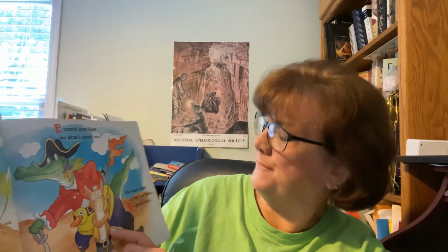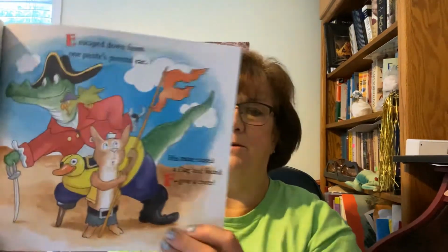E escaped down from one pirate's pierced ear. Where's the E? Oh, right here. And F, there it is. His mate raised a flag and found F. Give a cheer! Yay! Here we are.